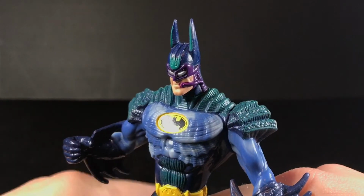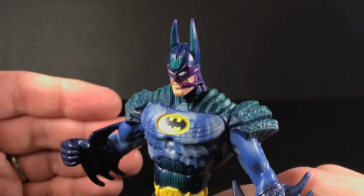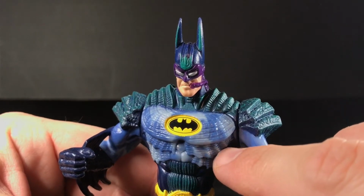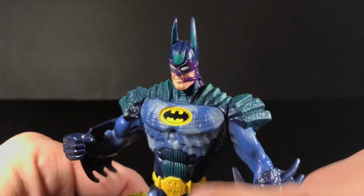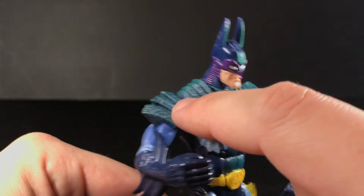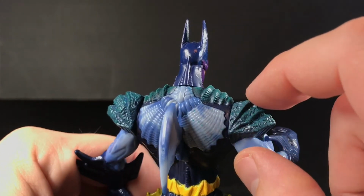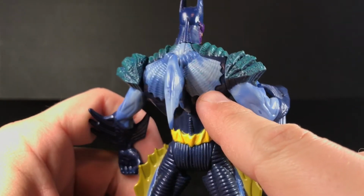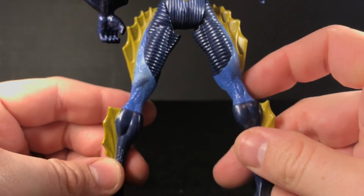So before I talk about his accessories and everything like that, I just wanted to talk about how awesome the detail is on this guy. Look at his chest here. It actually looks like there's shells on top of his chest plate and his ribs. And there's just all these extra lines. Even his shoulders look almost like coral. And you have the fin on the back of him. You have seashells here on the back. You have all these fins up and down his legs.